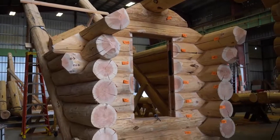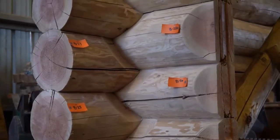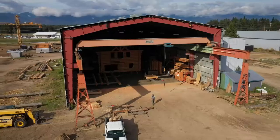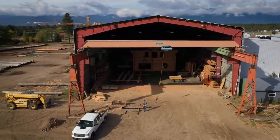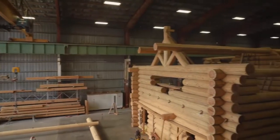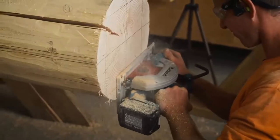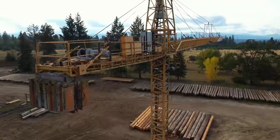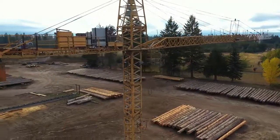What sets Caribou apart from the other log home companies? It's several things. It's our facility, it's our location, it's our craftsmen, and it's our design capabilities. Our facility here is the best and largest in the United States. It has over 30,000 square feet of indoor working area, which gives us the ability to continue building homes year round. We also have multiple cranes on site, both indoor and outdoor cranes, which allows us to build up to 4 to 5 projects at the same time.